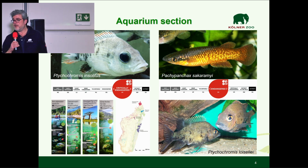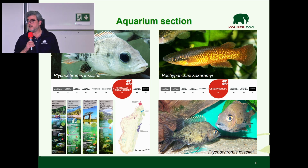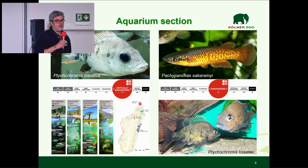In the aquarium section, we have a focus on threatened fish from Madagascar. For example, on the upper left, the Mangarahara cichlid, which already was believed being extinct, then was rediscovered, only 18 individuals. Toronto Zoo started to breed them, gave offspring to us, and we could breed more than 500 individuals and send to other zoos. And that's quite important, the build-up of conservation breeding networks, because if you are only one zoo and something bad happens, a catastrophe, a fire, whatever, then you have lost. And if you are a team, a network, then you can be strong.